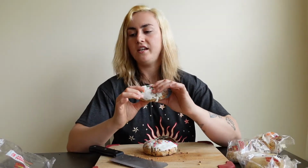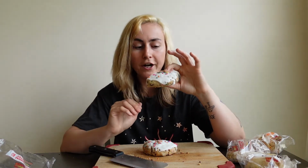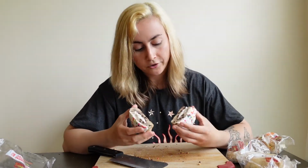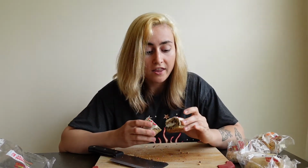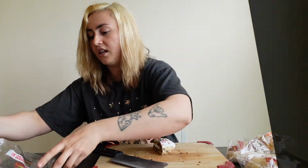And I like that this cookie is a little bit flatter compared to a lot of them. It's a little bit flatter and a little bit wider, so it fits into your mouth a little bit better. Not that I have a problem fitting any cookies into my mouth. This is insanely good though. Again, that texture in this one is phenomenal. So I'm gonna give the hot fudge sundae Pop-Tart one a solid 9 out of 10.